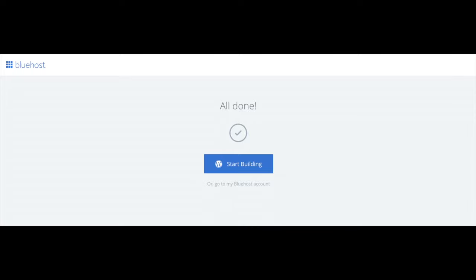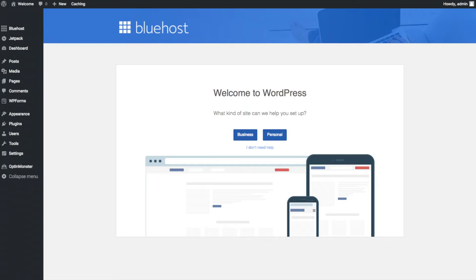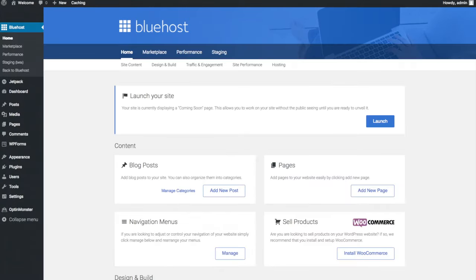Once you click that and log in, you will be at the WordPress dashboard. This is what the WordPress dashboard looks like. It'll ask you a few questions as you can see. If you don't need help, just click the you don't need help option. Once you do that, you will see this page. You will see blog post where you can add new blog posts. You will see where you can add new pages to your blog. If you want to change your navigation menus, you can do so easily. And if you are going to sell products on your site, you can install WooCommerce to do so.